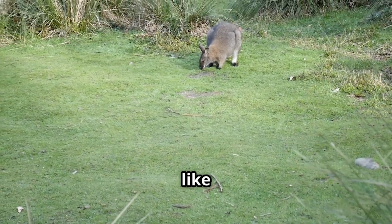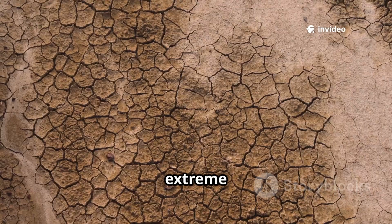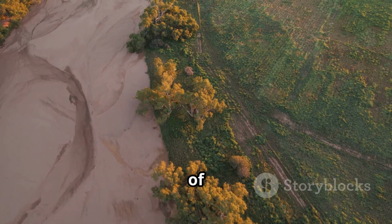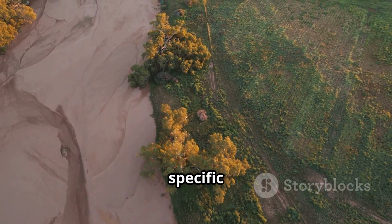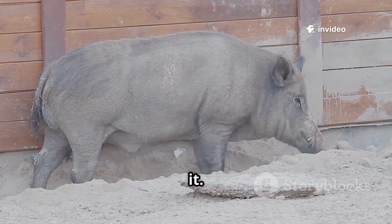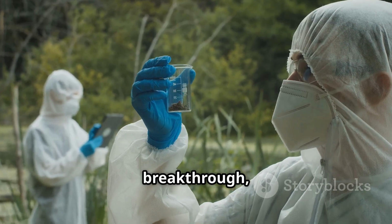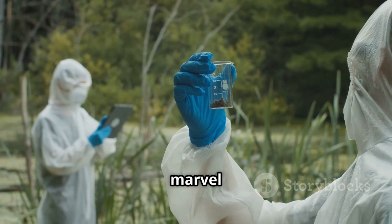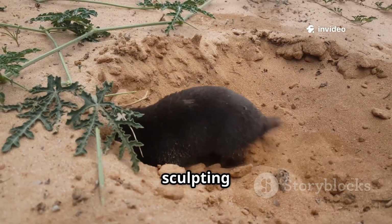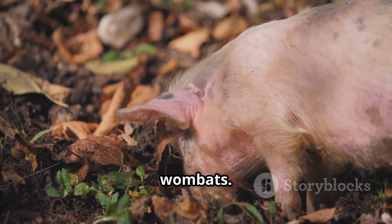The wombat's body acts like a natural factory, turning digested grass into solid, geometric blocks. The extreme dryness of the waste helps it hold its shape. This process is a beautiful example of evolution fine-tuning anatomy for a specific purpose. The wombat isn't aware of this engineering. Its body just does it. The result, perfectly formed cubes every time. This discovery was a breakthrough, showing the shape is no accident but a marvel of specialized biology. The wombat's gut is a natural production line, sculpting each dropping with precision. Now let's find out why cubes matter so much to wombats.